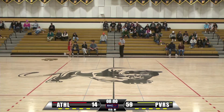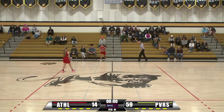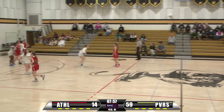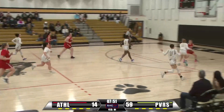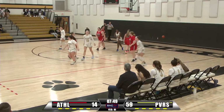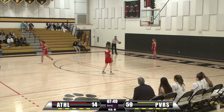It will be Athol starting at half court. King with the ball, tries to toss it up and find Ava Martin. No good, stolen away. A little bit of traveling there by Haley Ring. The Athol's ball underneath the hoop.